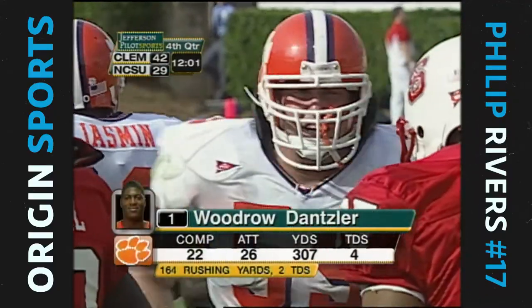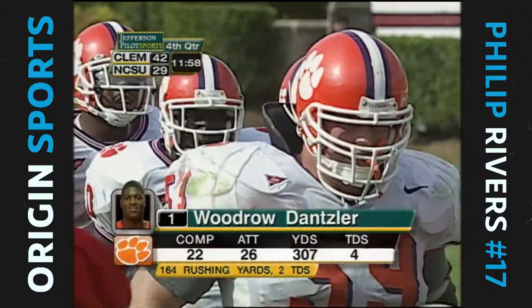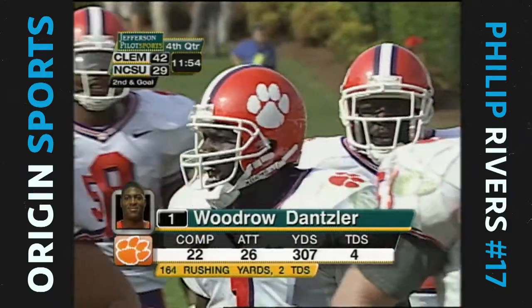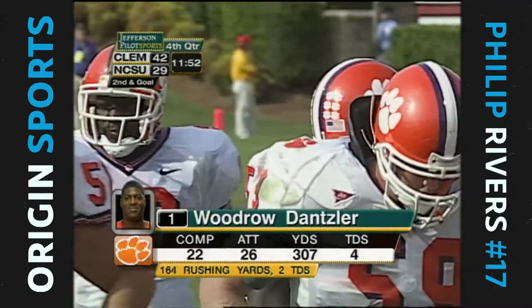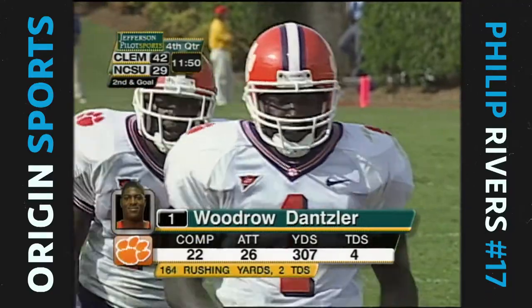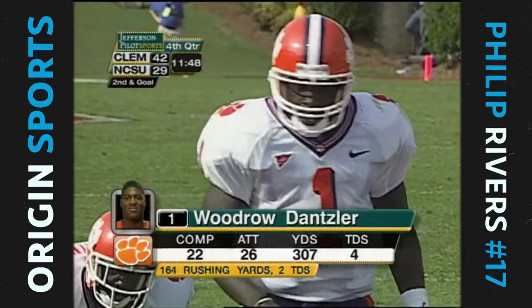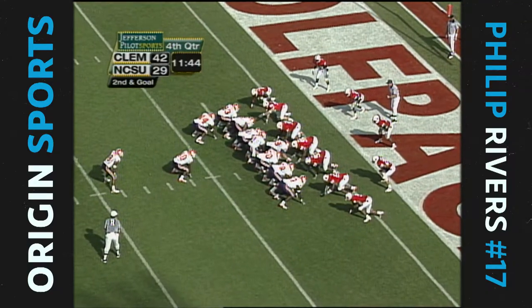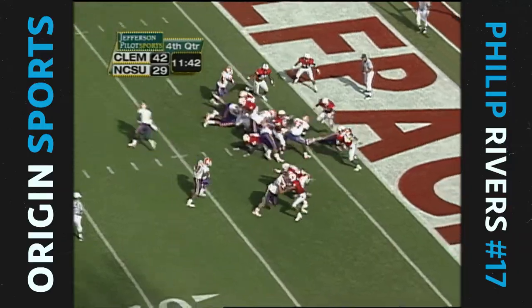471 total yards of offense, 371 yards in the air, 164 rushing yards on the day, and two touchdowns. And four touchdowns in the air this afternoon. The all-time total offense leader at Clemson, Woodrow Dantzler. He passed Nealon Green today.